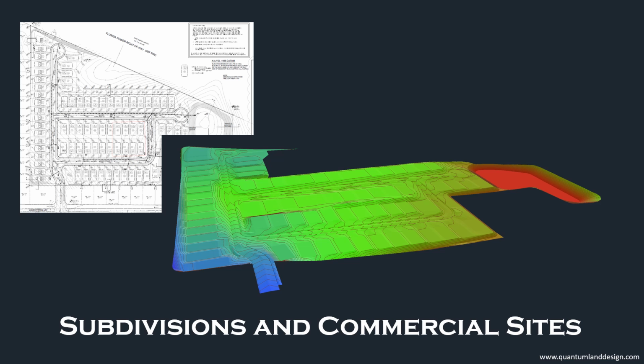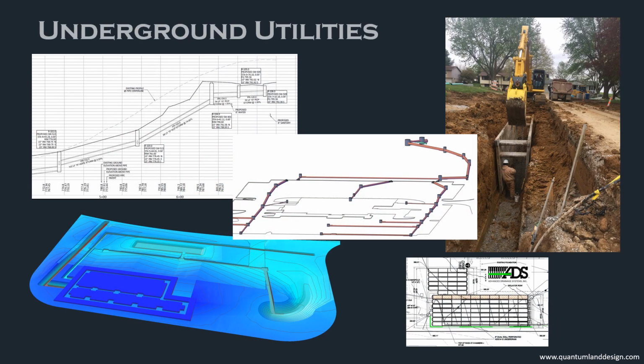Well, think about all the ways we've discussed that models can save you time and reduce waste. Faster finish grading means your crew can move on to the next phase of the project sooner. Accurate excavation minimizes that costly rework and material overruns. And when you're installing utilities with that precision, you avoid hitting those existing lines and minimize the risk of costly repairs. So it's not just about working faster. It's about working smarter and avoiding those expensive mistakes that can really eat into your profits.